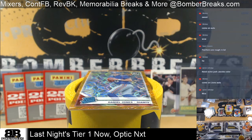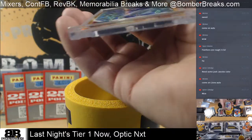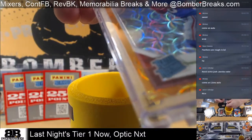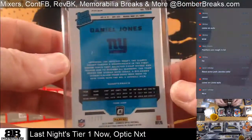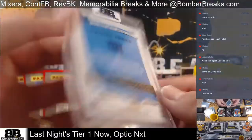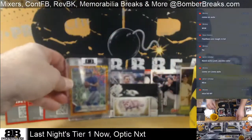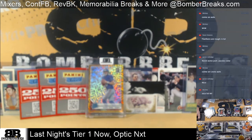Last pack. It's a great hit, Kenny. Great one to finish. It's the last of the Optic 2019 for now. D. Jones. And somehow a little stupid thing got in the one touch. Oh, I got to take it out. Shoot. Travis, I don't know what that is. It's not like anything. It's on the card where it was in this one touch. Anyway, those are removable. Jeez. Daniel Jones with a little side of thread in there, it looks like.